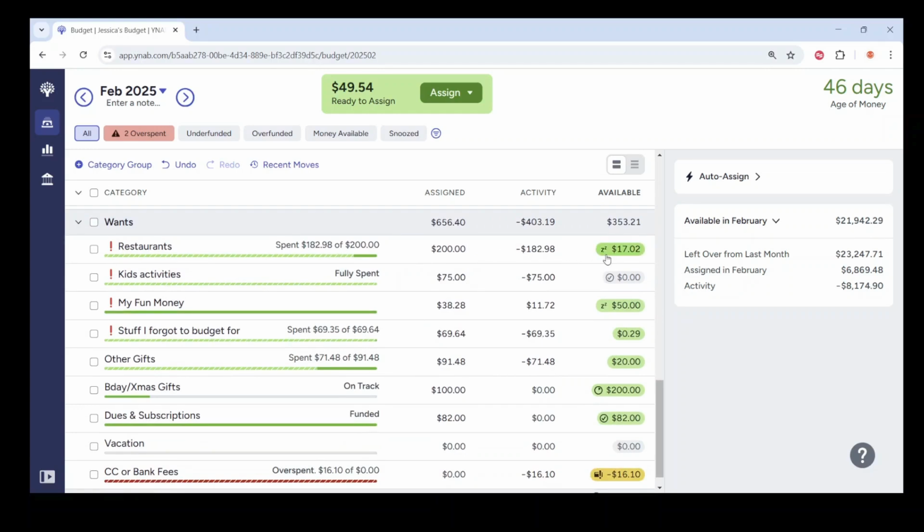Restaurants is pretty consistently $200 a month, and I get close to it. I am considering lowering this budget in March. I do think for this account, I am going to fill it regardless of the amount. If this was $300, I would spend 300. If it were 150, I think I would spend 150. So I'm considering just challenging myself and lowering this and seeing how that goes. Kids activities, this is zoo stuff, memberships, children's museums, movies, things like that.